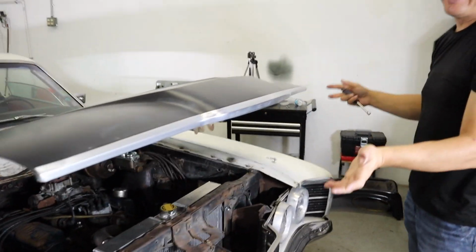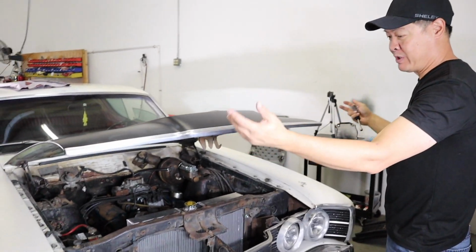So for $269, we have a piece of aluminum on the front of the car.